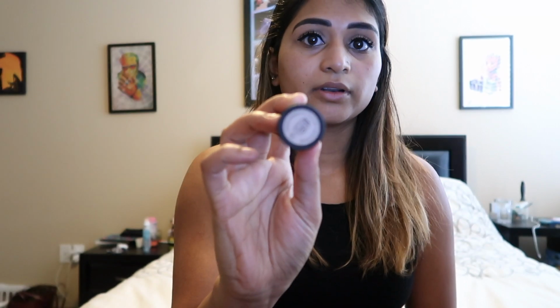So right now, makeup, UX design, and acting is my thing. So yeah, I'm also wearing this Mented Cosmetics foundation stick in L30.